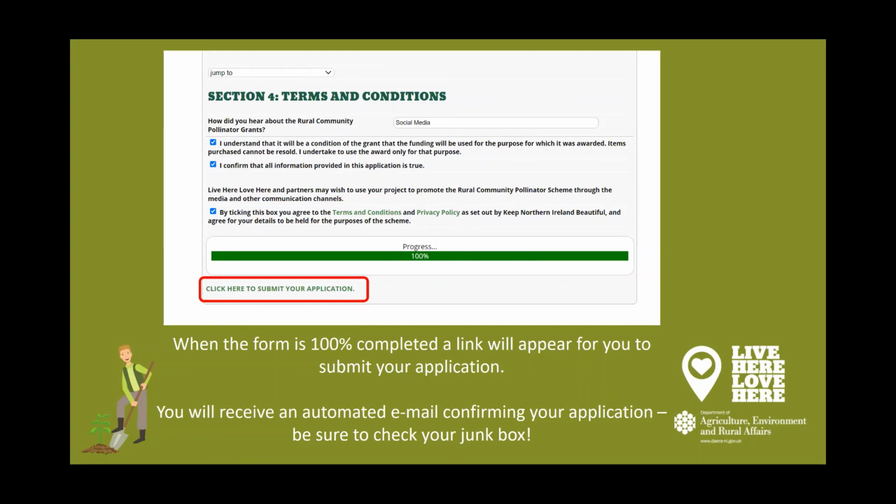You will then receive an automated email confirming your application, and just make sure to check your junk box, as sometimes the documents go in there. As you're working through your application, you don't need to do it all in one sitting. There are little save and close buttons as you work down through the application, so you can save it and then go back to it at a different time. Maybe when you've got some questions answered, you can dip back in.